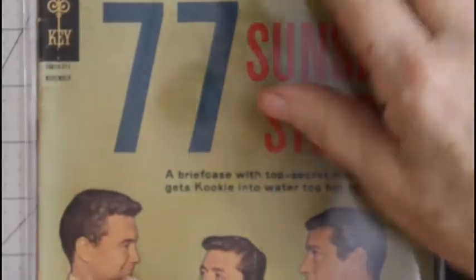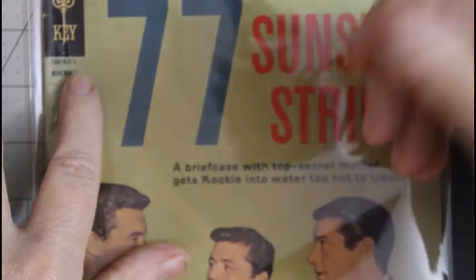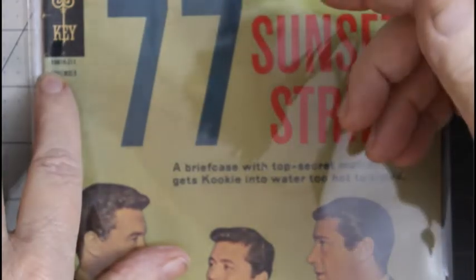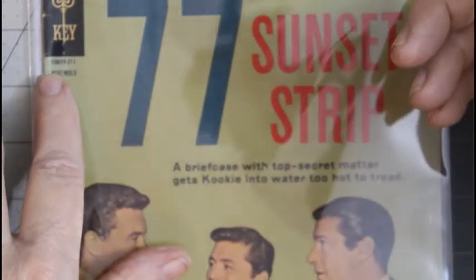Why is this important? Well, when you're buying comics and you're looking through them, it's nice to be able to just look at something quickly and go, oh, 10211. Oh, that's from November 1962. I know that because it has a 10 instead of a 90. If it had a 90, it would have been 1972.